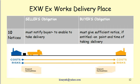What are the obligations under EXW 2020 regarding notices? The seller must notify to enable the buyer to take delivery. Seller must say goods are ready for delivery. What should the buyer do? Buyer must give sufficient notice, if entitled, on the point and time of taking delivery. The buyer should say the collecting vehicle will come to which gate, which place, and at what time of which day. So the buyer should give notice of the exact place, as well as the exact time and date of taking delivery within the agreed period as per the underlying contract.